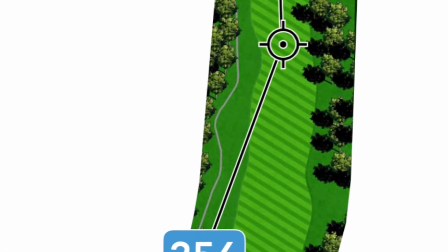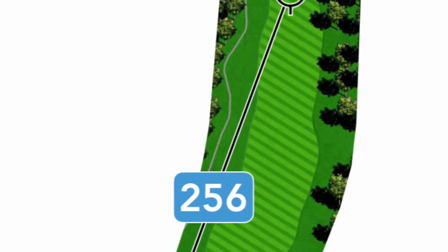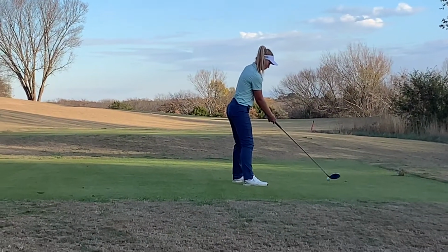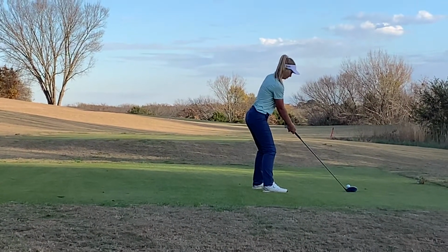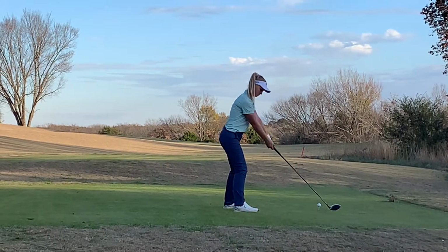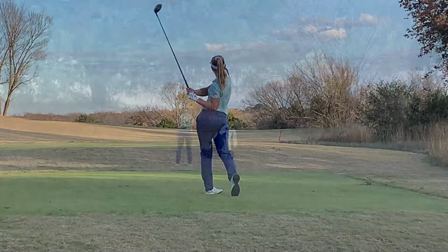Number 15 is a 374-yard par 4. I hit my driver about 265 down the fairway, about 110 yards from the hole. I caught my wedge a little heavy and ended up about 10 yards short of the green. My pitch shot from in front of the green came up short, and I 2-putted from there for a bogey.